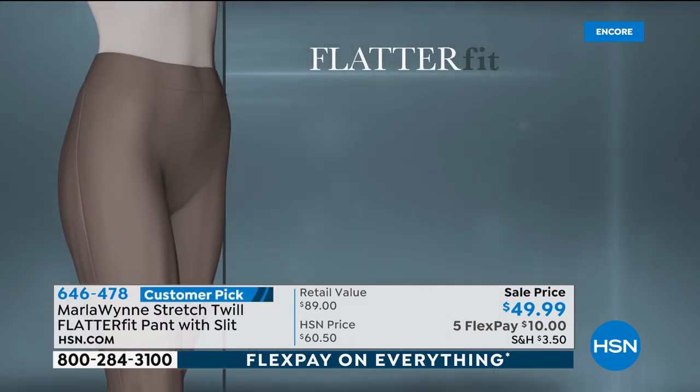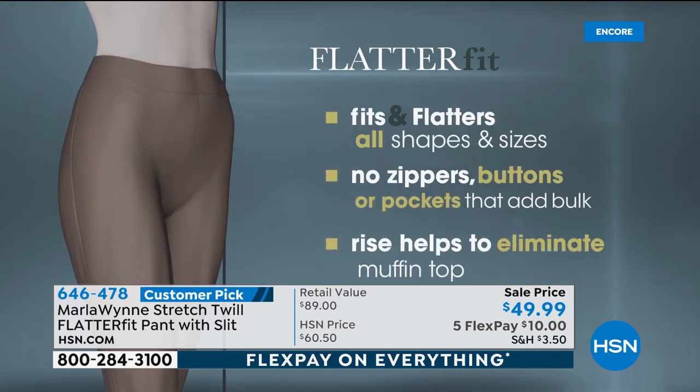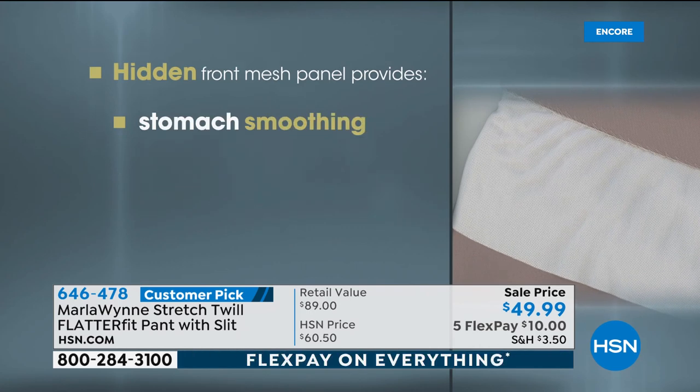It's called the flatter fit because I called my mother and said, what do I call this great new pant? It fits and flatters all shapes and sizes. And she said, what does it do? I said, well, it fits and flatters. She goes, flatter fit. And I got to go to the beauty shop. Bye-bye. That's my mom.